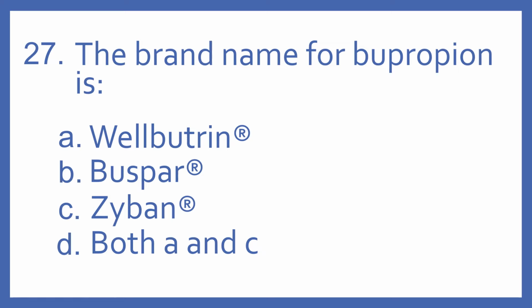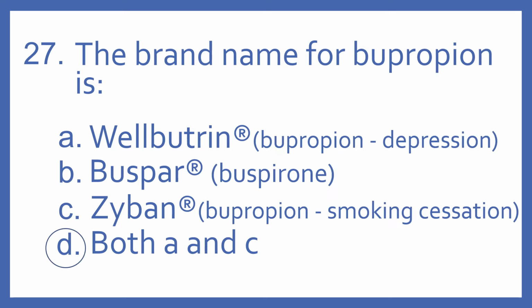Number 27. The brand name for bupropion is A, Wellbutrin, B, Buspar, C, Zyban, or D, both A and C? The answer is D, both A and C. The brand name for bupropion is both Wellbutrin and Zyban. Wellbutrin is the brand name for bupropion given for depression, and Zyban is the brand name of bupropion when it's prescribed for smoking cessation.